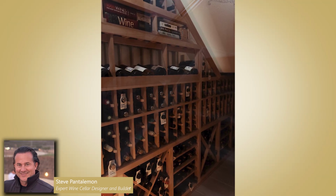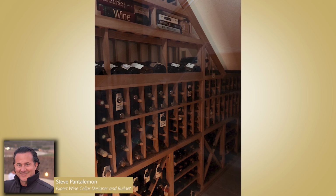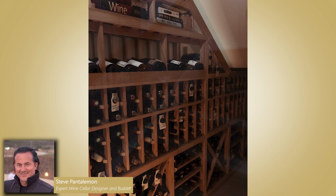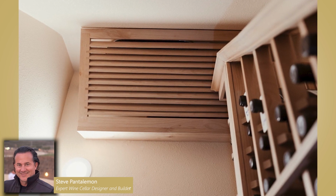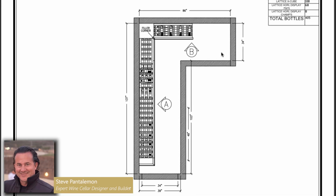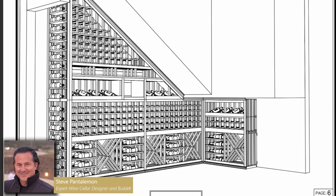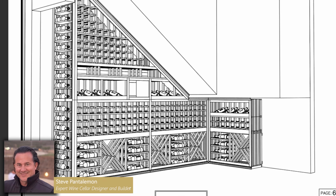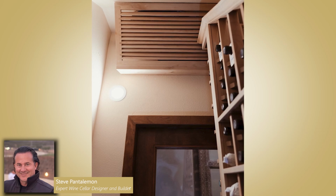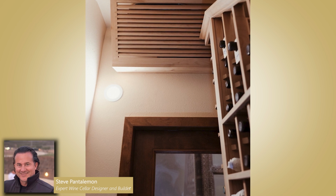Sometimes you can't put it over the door and you can't put it on the ground. You have to put it somewhere that makes the most sense. And because under the staircase is so small, you don't have a lot of space to put a cooling unit. So to find extra space and to be able to duct it in or do a split system and hide the unit in a small space like that is very key to building the best wine room, getting the most bottle capacity, and getting the most aesthetic pleasing look.